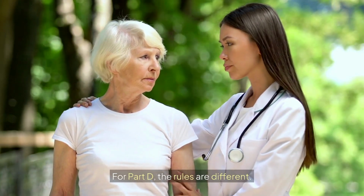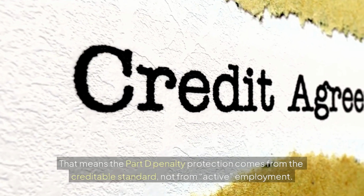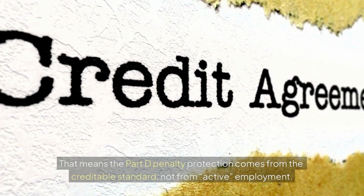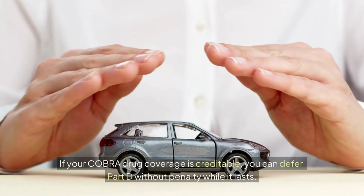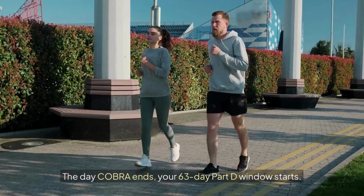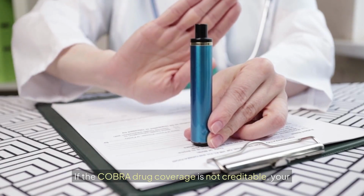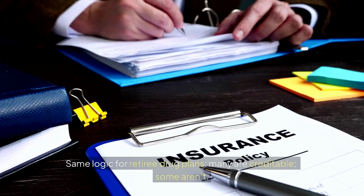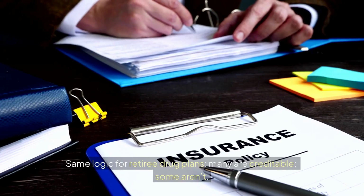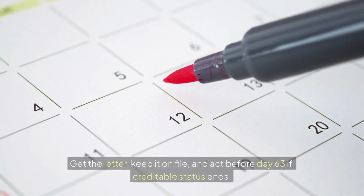For Part D, the rules are different. COBRA or retiree drug coverage can be creditable, and often is, but only if the plan certifies that status. That means the Part D penalty protection comes from the creditable standard, not from active employment. If your COBRA drug coverage is creditable, you can defer Part D without penalty while it lasts. The day COBRA ends, your 63-day Part D window starts. If the COBRA drug coverage is not creditable, your 63-day clock starts immediately when you switch to COBRA. Same logic for retiree drug plans. Many are creditable, some aren't. Get the letter, keep it on file, and act before day 63 if creditable status ends.